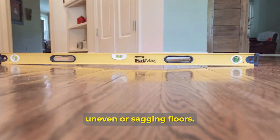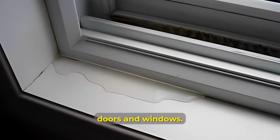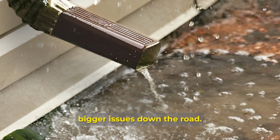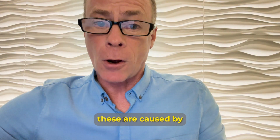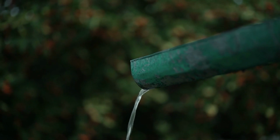Uneven or sagging floors, walls that are leaning or bowing, or sticking or misaligned doors and windows. Water damage or moisture issues can all be bigger issues down the road, and a lot of times these are caused by inadequate drainage. Because if you have poor drainage around the foundation, such as a clogged gutter or improper grading, it can lead to water pooling around the foundation and contribute to erosion or even damage.